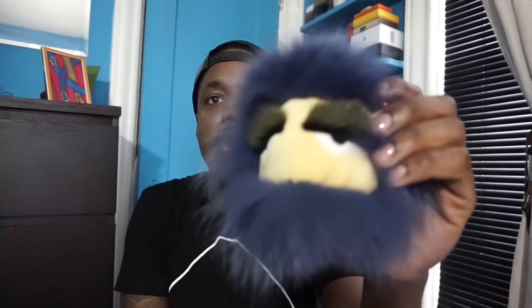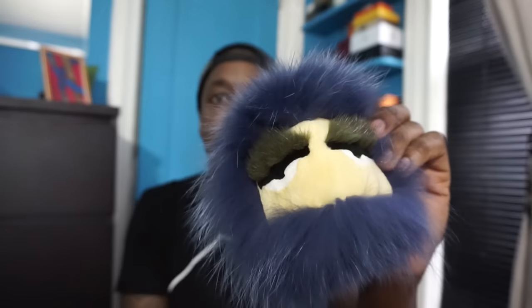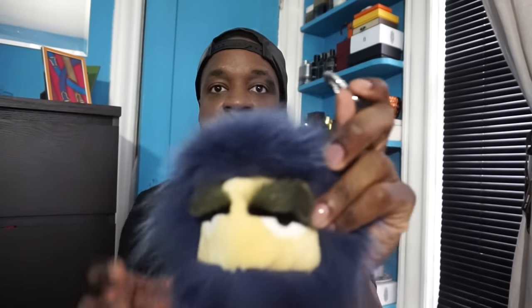I don't even know his technical name, but I love this thing. I never thought I'd love it, but when I got it, I just love him. So I named him. Again, you guys are going to think I'm crazy, I'm naming everything that I have. I named him Eminem, because, you know, Slim Shady, Eminem. Look at his face. This face is so shady.